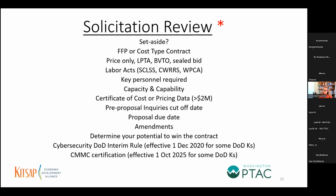Okay? Next bullet, is it a firm fixed price contract or a cost type contract or anything in between? Those are the two extremes. Firm fixed price, the risk is on you, the contractor. A cost type contract, the risk is on the government. Then there are those in between, like time and materials. There are a whole host of different contract types. They're covered in the Federal Acquisition Regulation Part 16.